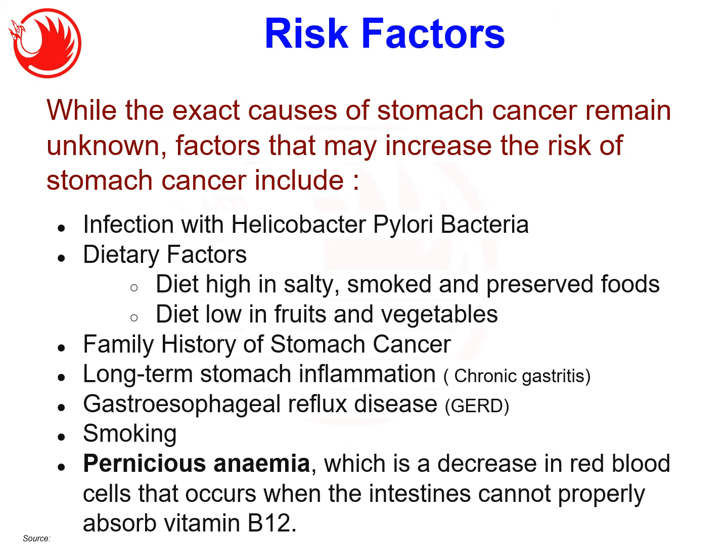As for the risk factors, until now doctors do not know the exact cause of stomach cancer. The following are factors that may increase the risk of stomach cancer. The first one would be infection with Helicobacter pylori bacteria. These are normally found in the food we eat, the water that we drink, and depend on how hygienic the utensils are. So this one is more like bacteria from all these things.